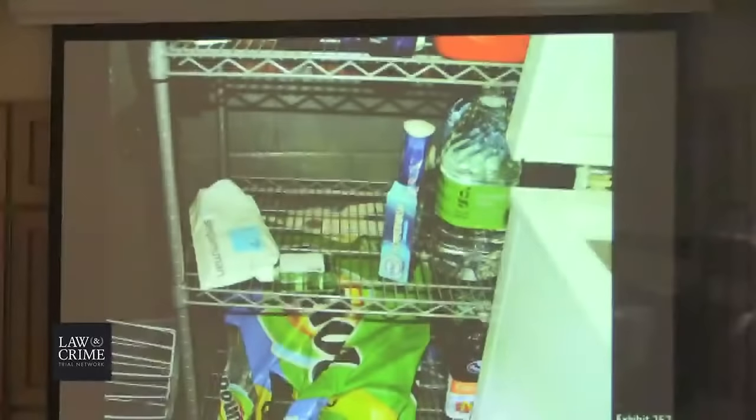Does hydrogen peroxide have any smell? Not that I'm aware of, no. Unlike cleaners such as bleach? It definitely does not smell like bleach. Exhibit 257, what do you observe there? Exhibit 257 is a bottle of hand cleaner, the distilled water, and then it appears to be a void area.